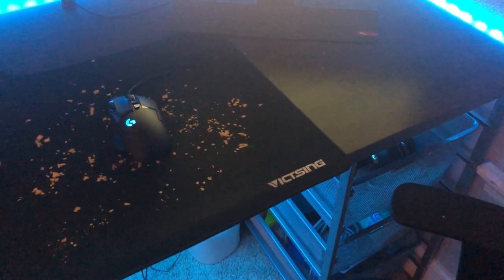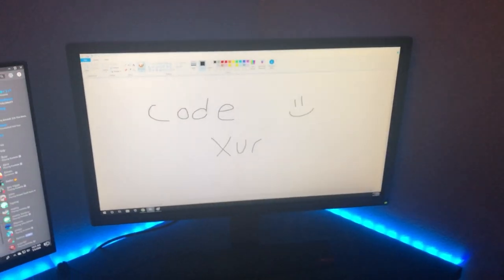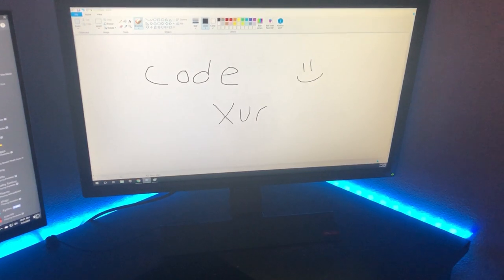$10 mouse pad I picked up off Amazon. Then right here I have my Corsair wireless headset. I use this for talking and playing because I don't have a real mic. Right here is my 240Hz monitor. This is what I play on. And right here is my 75Hz monitor. I use this one for like Discord and whatever.